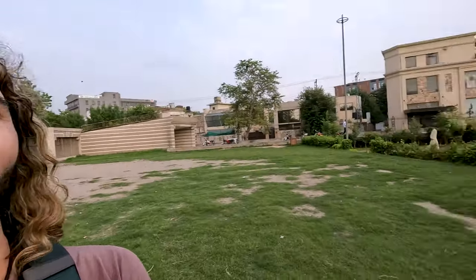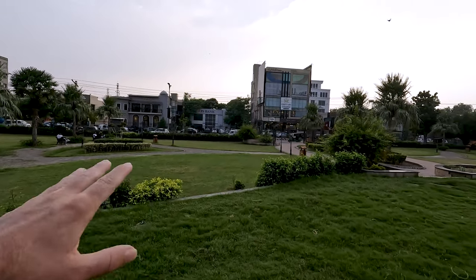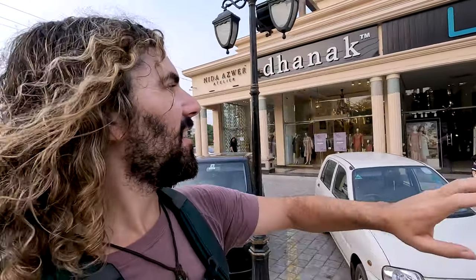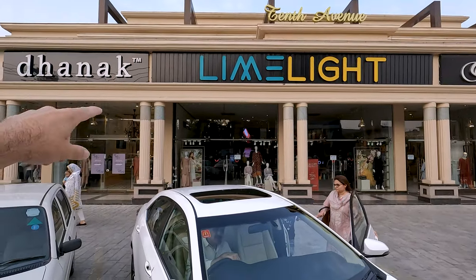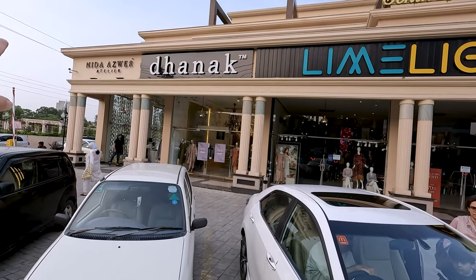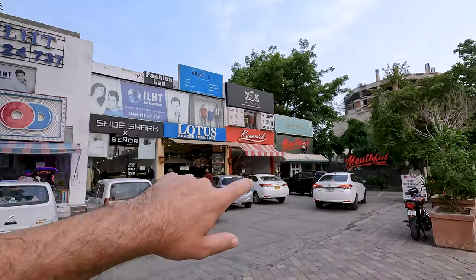All right, let's get back on the trail. Let's get out of the park and let's find that bite of street food. Okay, still on the hunt for street food, but now we've ended up in an area where the stores seem very bougie, very upscale. These look to be like really expensive clothing stores. Right here, a Limelight, really exotic like dresses and stuff. Nada Ezwar, 10th Avenue. If a shopping mall has the word avenue in it, it just means it's probably expensive.